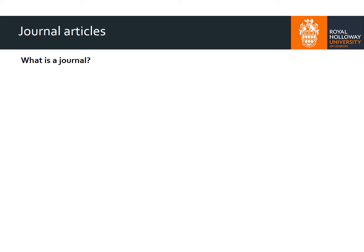Going to move on to journal articles. I've mentioned quite a little bit about books when I'm talking about the library, but actually your university library will be able to provide access to journal articles, which will be really crucial when you come to studying at university. So it's important to understand what a journal article is and how it can help you.